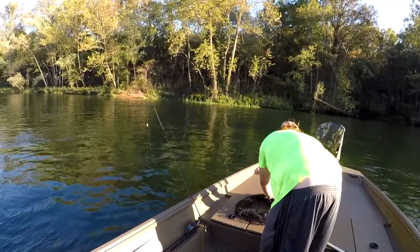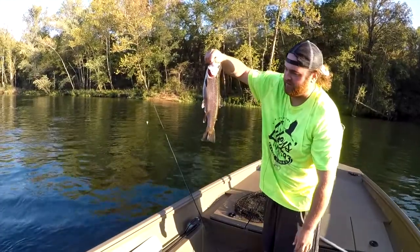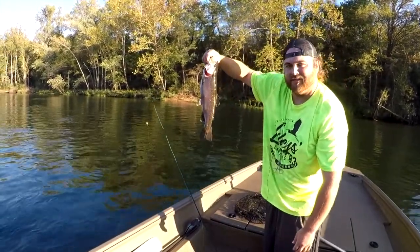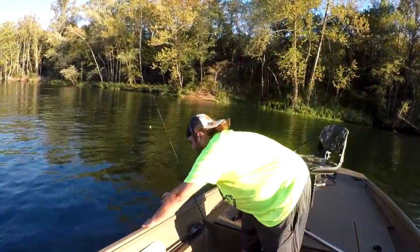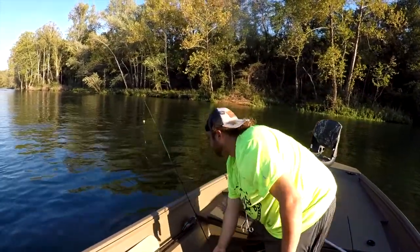Oh yeah. All right. Very pretty fish. Oh, 15, maybe even 16 inches long. I'm gonna get him back in the water there. There you go, buddy. All right.